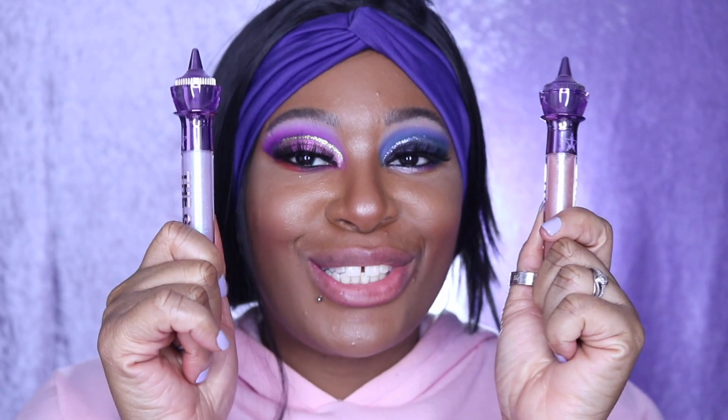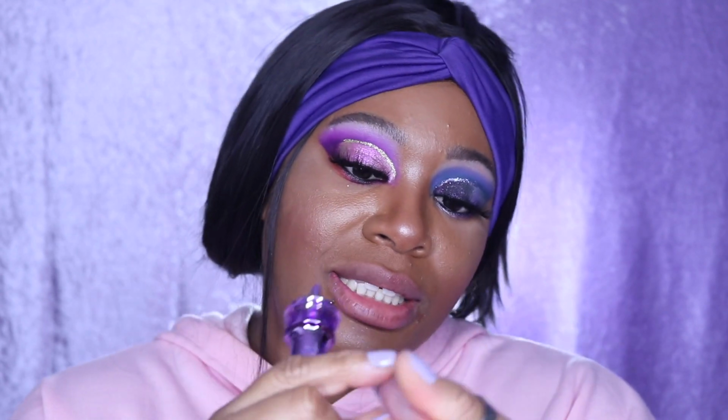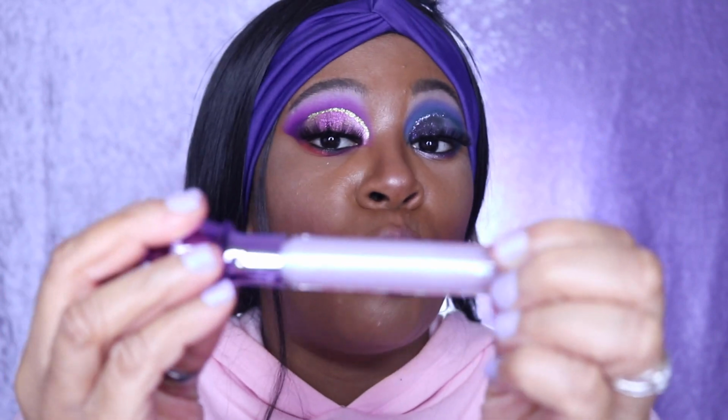the gloss in this collection. So we're down to the last two, guys. The last two is Sorcery and then you have Iridescent Glow. Iridescent Glow looks white. I'm guessing that's the whole iridescence feel. Normally it's a white and then when you move it around you get that rainbow effect. Let's see what this does.